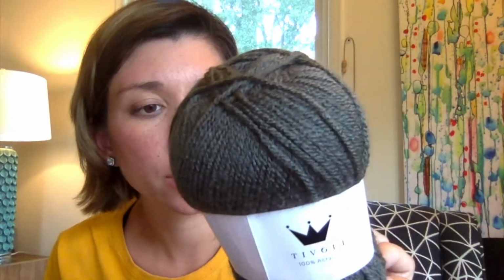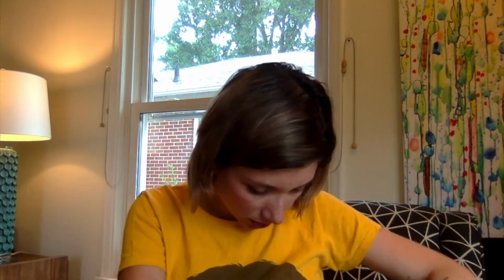So this is more of like a darker heather gray, maybe. Yeah, color number 10. And then this is that light gray again, which I showed you, number 13. So, more gray. All right, so it's all Tivoli in this bag. So, no new information.